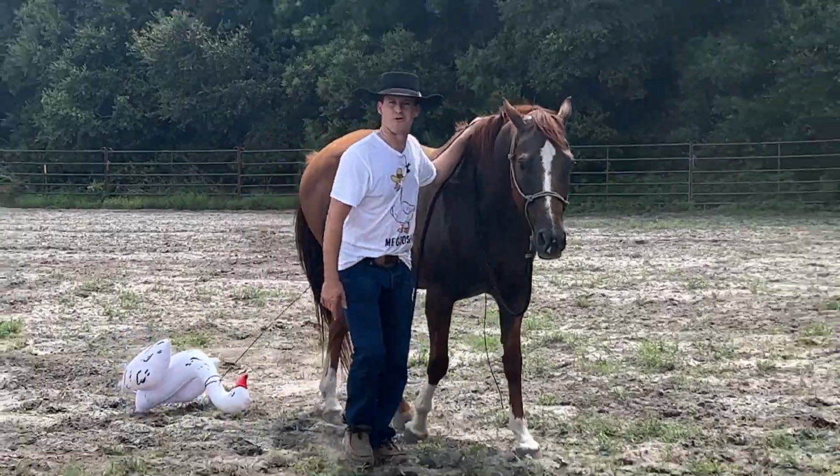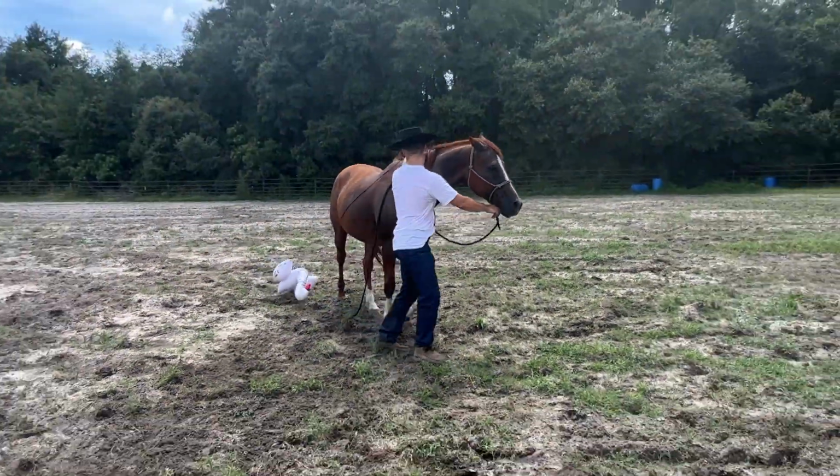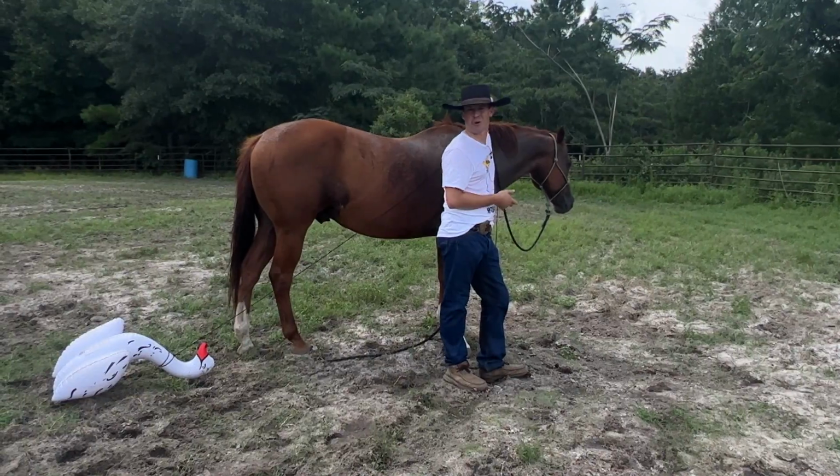Keeping their feet moving is a big part of what keeps them okay with this stuff. And you might think, well, yeah, that horse just got over it really quick. We've done this with hundreds of horses at clinics.